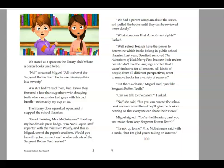"Well, school boards have the power to determine which books belong in a public library. Last year, Deerfield removed The Adventures of Huckleberry Finn because their review board didn't like the language and felt that it wasn't inclusive for all readers. All kinds of people from all different perspectives want to remove books for a variety of reasons." "But that's a classic," McGill said, "just like Sergeant Rotten Teeth." "Can we talk to the parent?" I asked. "No," she said, "but you can contact the school book review committee. They'll give the books a hearing so that everyone can share their views." McGill sighed. "You're the librarian. Can't you just make them keep Sergeant Rotten Teeth?" "It's not up to me," Miss McGinnis said with a smile, "but I'm glad you're taking interest."